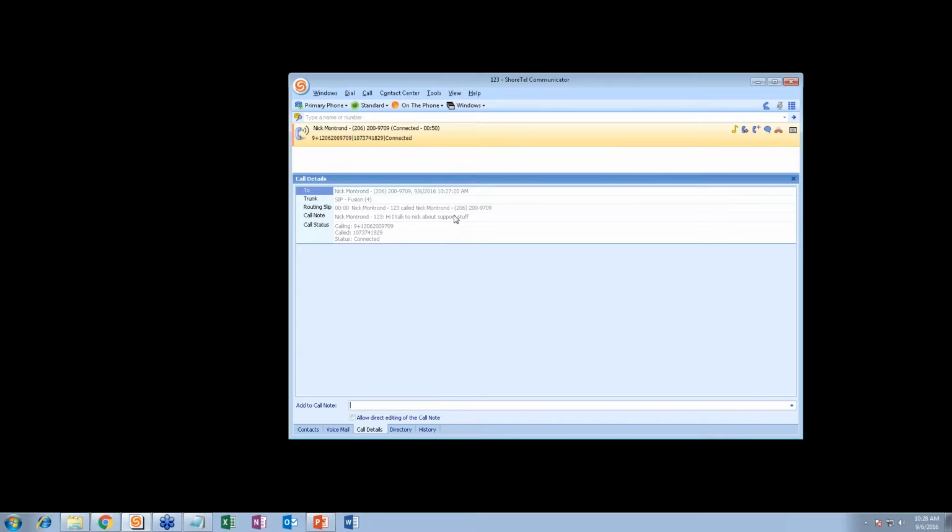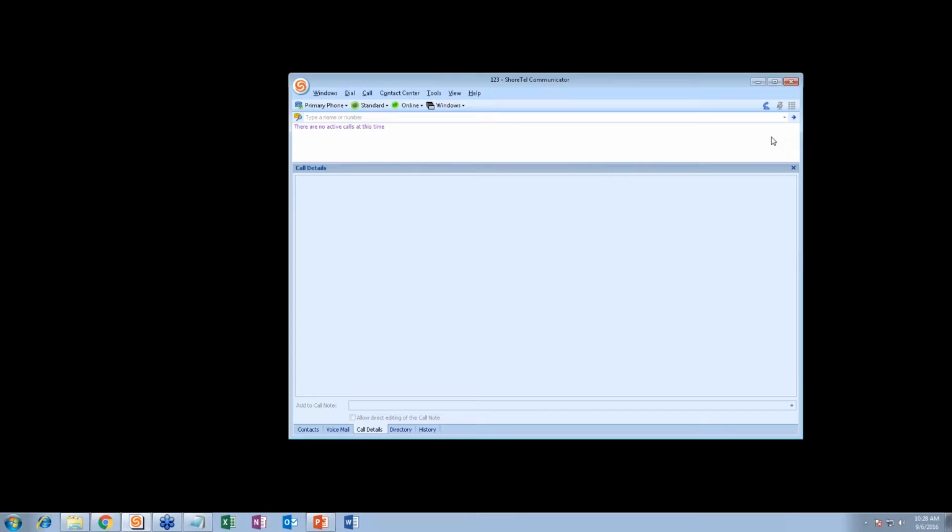This is also where you can add notes to a call, and the notes stick with the call. So I added that note here. If I transferred this call over to Travis, he could see that note in the call details and add to it. And so anybody that handled that call could look back at those notes, and if Travis added a note that said that the call got disconnected, I could look at that and see that note as well.